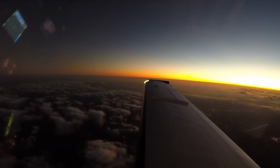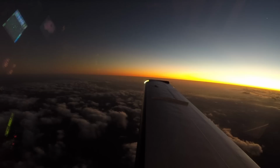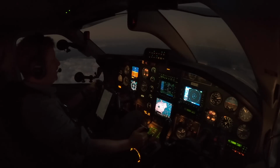951 Tango Bravo, contact Miami approach 120.5. 120.5, 1 Tango Bravo, have a good night. Miami, good evening. 851 Tango Bravo, descending across Coops at 8,000, we have Sierra. 851 Tango Bravo, Miami approach, expect the ILS runway 9 left at Opa-locka, good evening. Roger, expect the ILS 9 left, thanks, 851 Tango Bravo.